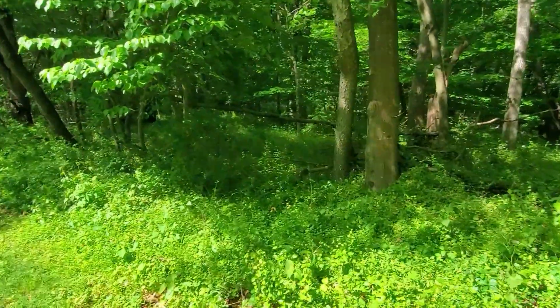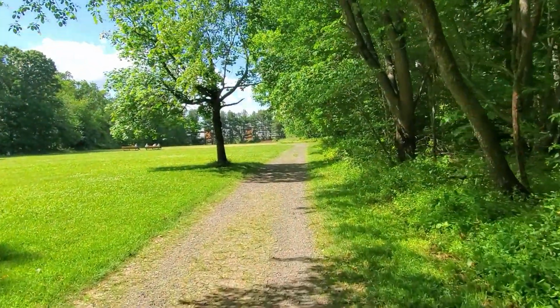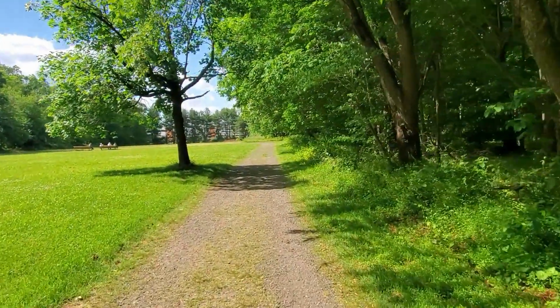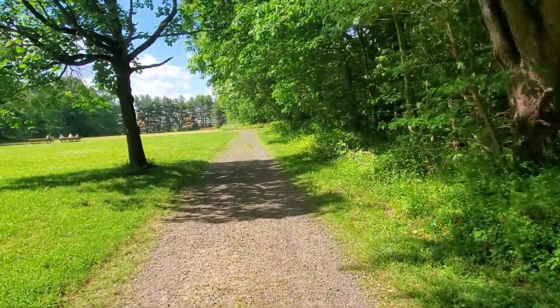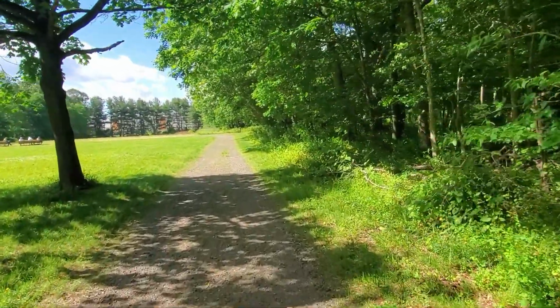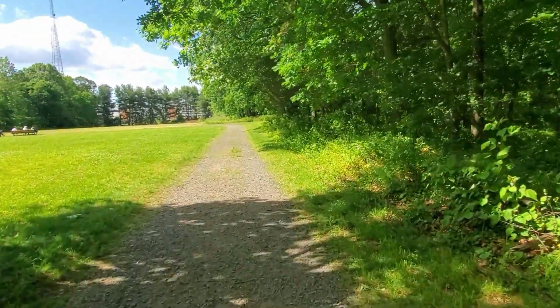Does look like a big pile of dirt. I'll check it out up here, see if there's a trail that goes to the right. I think there is. I'll go down that a little bit. And if I can't find it, well then, that's just an adventure for another day.